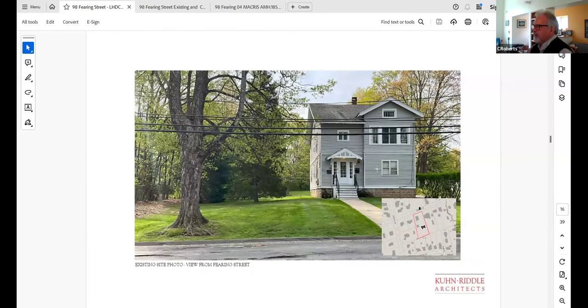This is a view looking down the corridor. This is an existing tree on the left, which we're going to keep. And this is an existing nice pine tree. I don't know if it's a white pine or a spruce. I'm sure Jeff knows.